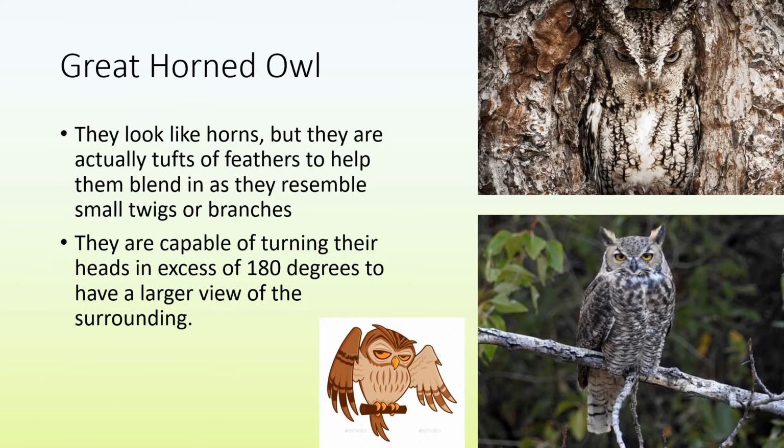What animal can you see in this picture? If you think you can see an owl in a tree, you'd be right. It is an owl. In fact, it's the great horned owl. It doesn't actually have horns, but has little tufts of feathers, which might look a bit like small twigs or branches as it sits there in the tree and helps it disguise itself.